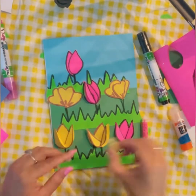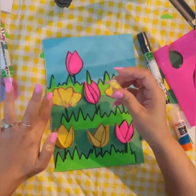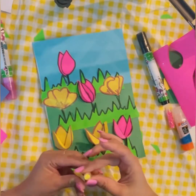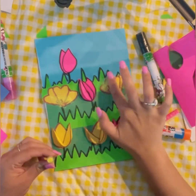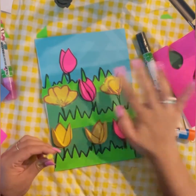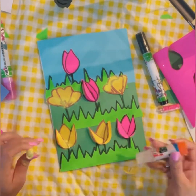Now what I'm doing is an optional step. I applied a little bit of Elmer's glue on my flowers and I'm putting glitter over it. So I had glitter and I'm using it, but if you don't have glitter, you can skip this step. It wouldn't matter.